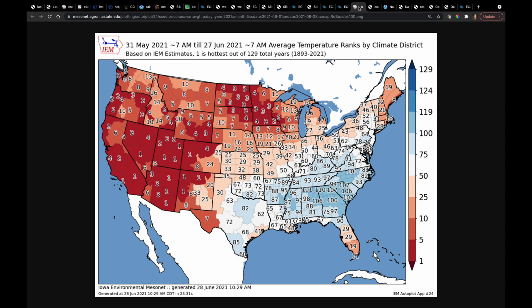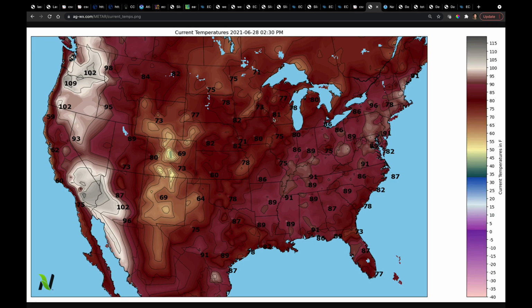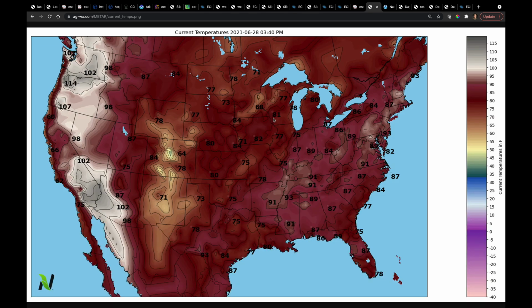Now, on the temperature side of things, June has been very, very hot west and north. And this is a temperature pattern I think is going to persist in the near term. Because right now, about 2:30, in fact, let's get an update on this. I pulled this off at 2:30. Where are we now? We're about 3:40. There we go. Look at these temperatures. Holy smokes. Yakima 102, Salem 114, that's the Portland area. Extremely hot in this area while we're struggling to get into the 70s in the high plains.